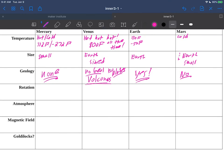In terms of the rotation, Mercury's rotation is quite slow. Venus's rotation is also slow. And Earth, once in 24 hours, we'll characterize that as kind of fast.